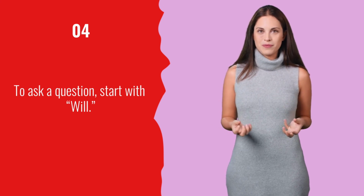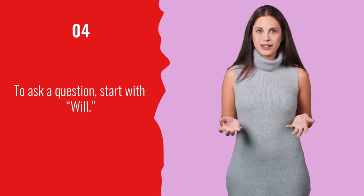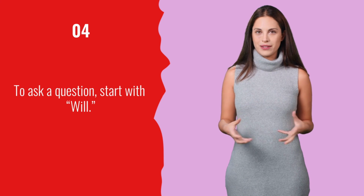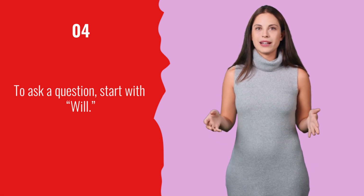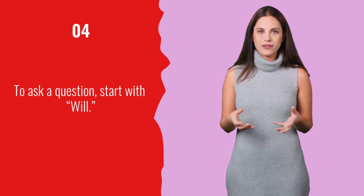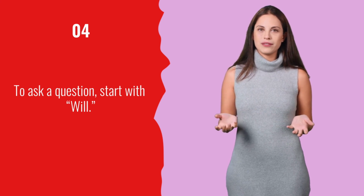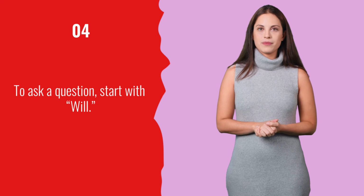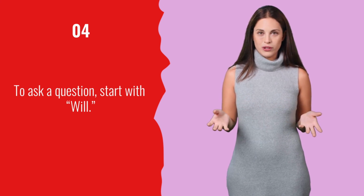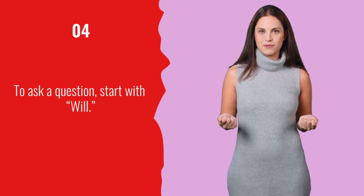Another one. Will they have been working all day? You're asking if, by the time the day ends, their work will have already lasted many hours. This structure helps you ask about duration, not just if something happens, but how long it's been going on. It's useful when you want to show interest, concern, or curiosity about someone's situation.